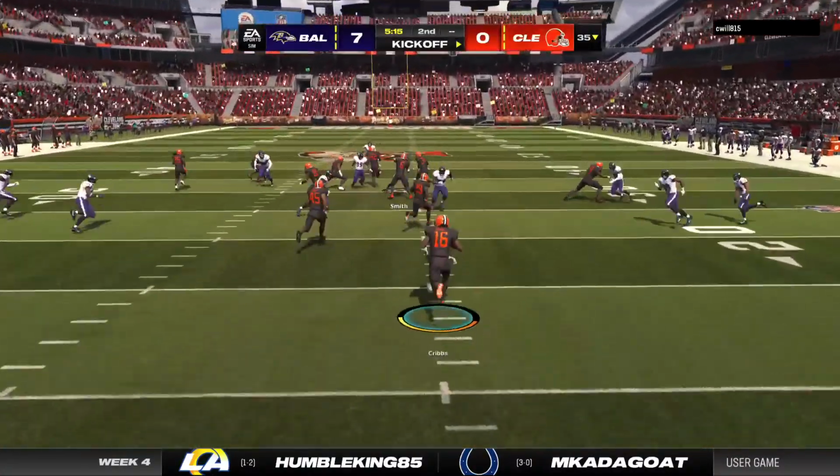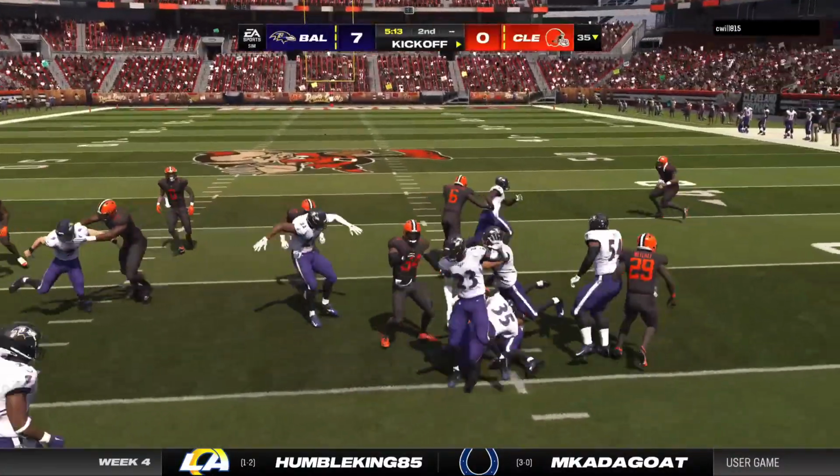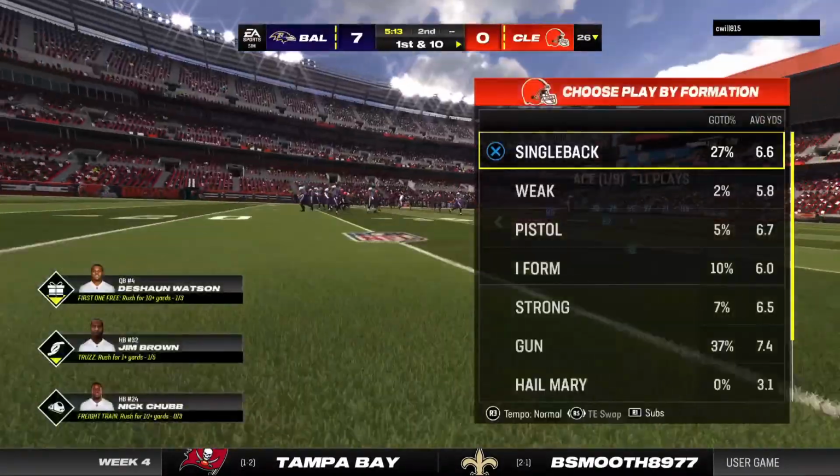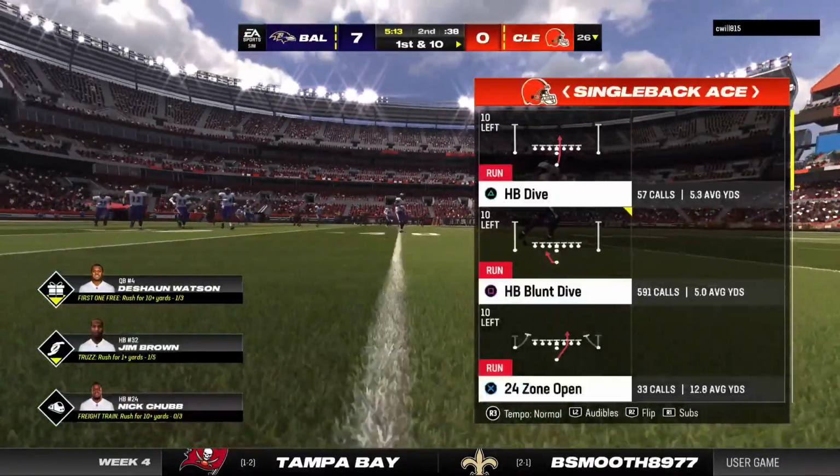From a couple yards deep, he'll bring it out of the end zone. And they'll get him down right around the 25, actually the 26 officially, so a net gain of 1 there.